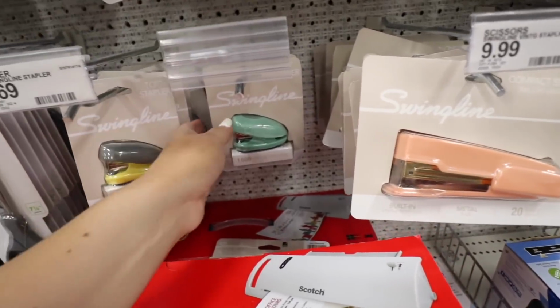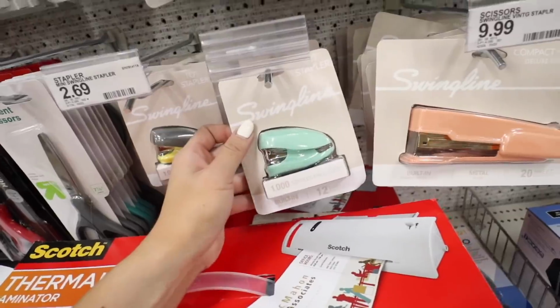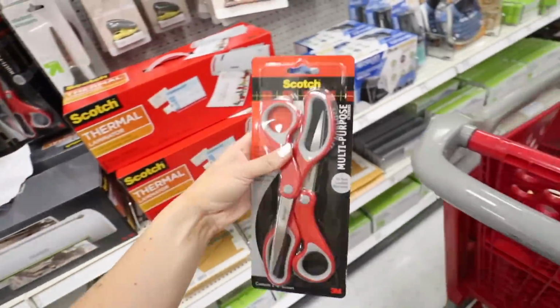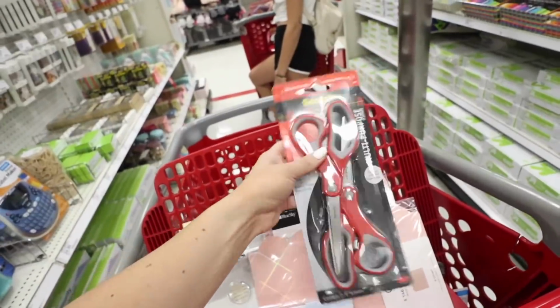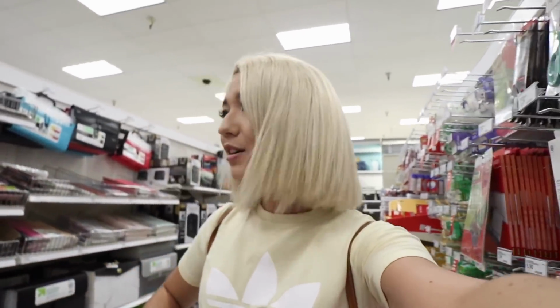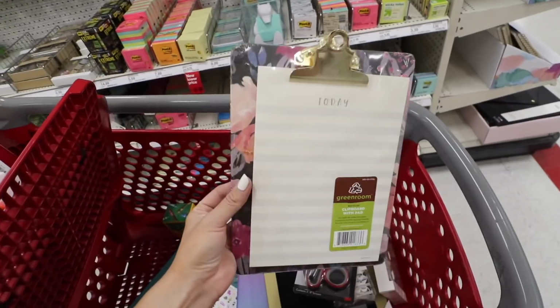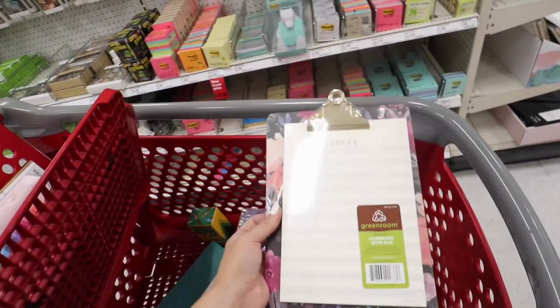Look at this mini stapler. It's adorable. Yes. Also, I need these from the house because Kyle and I just lose these. I don't know where they're going. Where is the scissor monster? Wasn't funny. But actually, there's a pizza cutter monster in my house because my pizza cutter just keeps disappearing. Where's it going? You guys, I have one of these little clipboard notebook pads and I use it all the time. So I'm gonna get it.